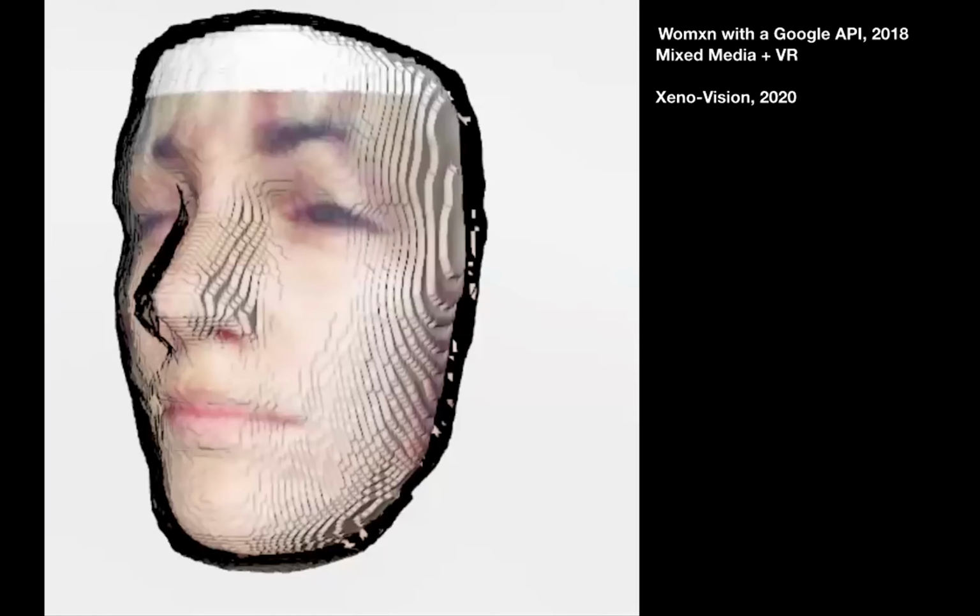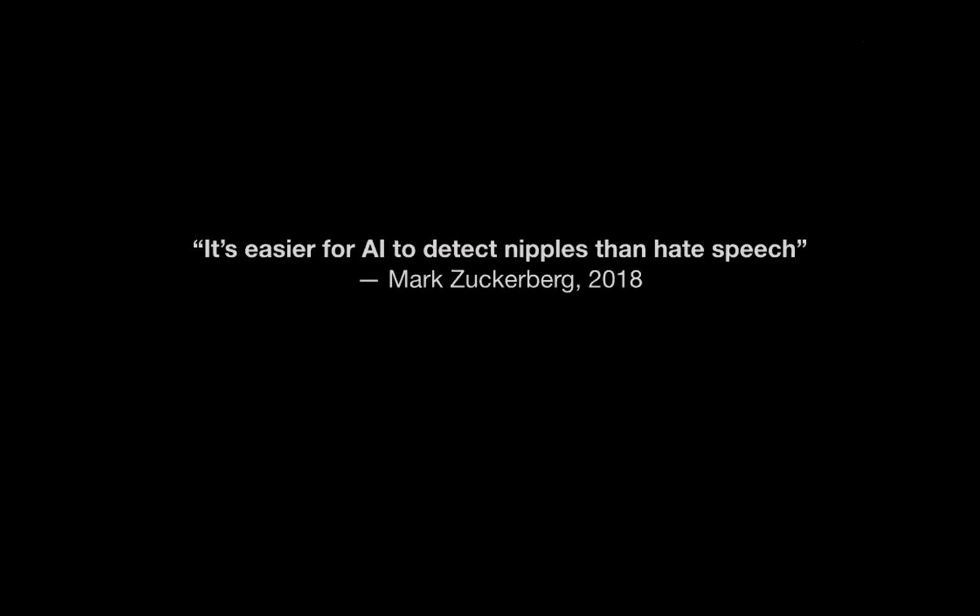So cut to 8 years later, and I started to become interested in machine vision recognition and machine learning, and how do machines recognize objects? And is there anything that I can relate between these two phenomena? So of course, I was also interested in the politics and social implications of machine learning. So I saw this quote from Mark Zuckerberg that says, "It's easier for AI to detect nipples than hate speech." And I was like, oh, really, Mark Zuckerberg, is that true? So let's see why you say so.